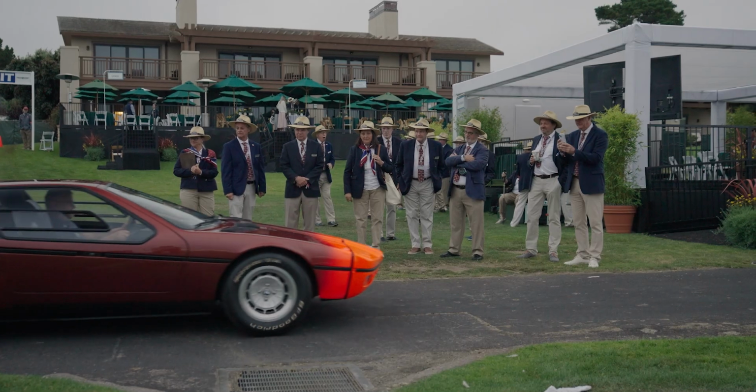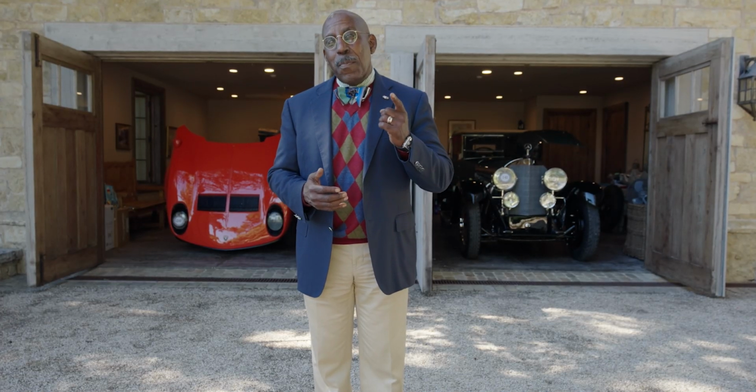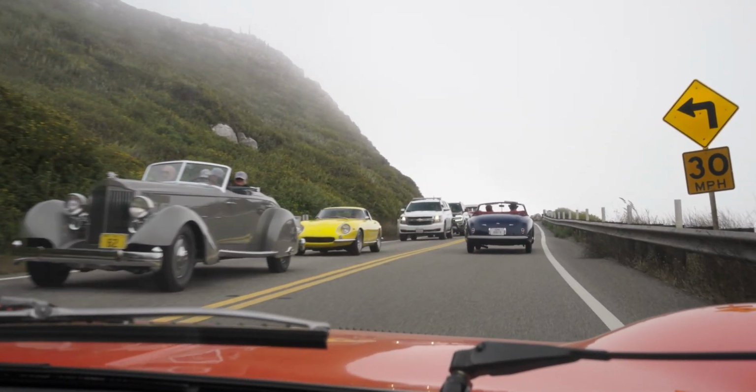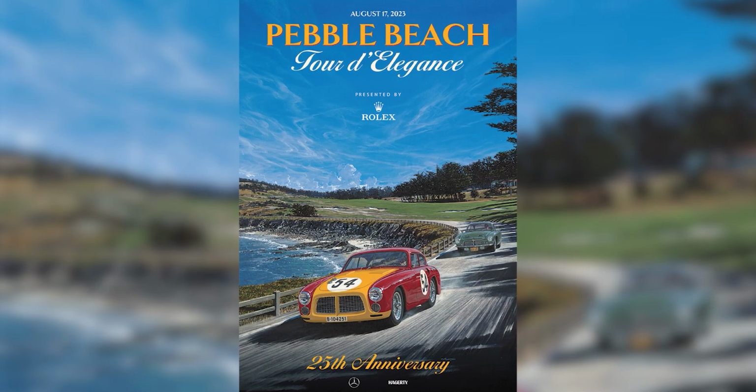One of the other things which is very important in this event is the idea that these cars are meant to be driven. Now, you think obviously some of the most perfect restored cars in the world are going to be seen at the Concours on Sunday, but the Pebble Beach Concours Tour d'Elegance is a thing that was instituted about, this is the 26th year. Last year was the 25th anniversary. And in fact, you may recall that the two Audrain Collection Pegasos were the poster subjects for the 25th anniversary tour poster last year.